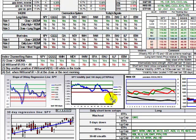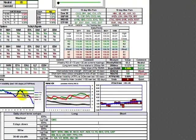You can see how market volatility has just dropped off the map here and is now almost, it looks like, almost 3 standard deviations below the average of the last 100 days. That's extraordinarily low on a historical basis, and we can be expecting volatility breakouts here going into the new year. ADX remains very low.